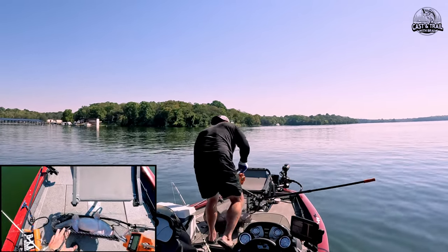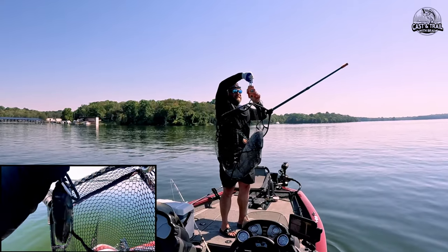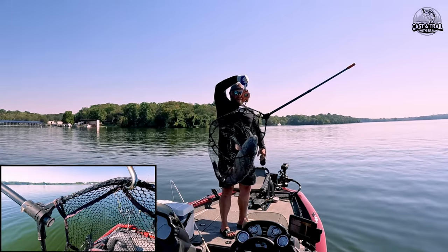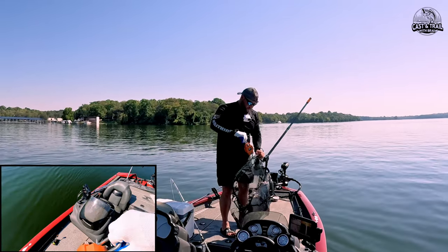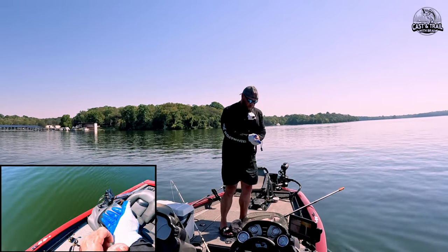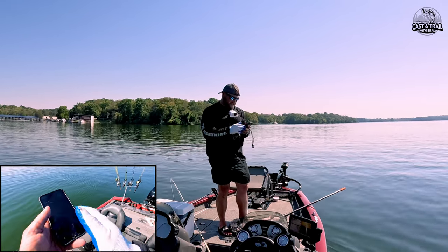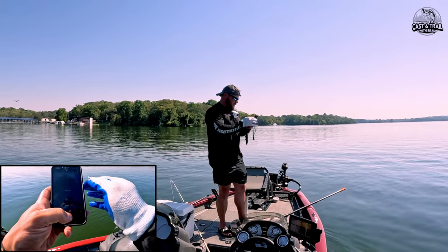Zeroed it out. Let's see. What is, oh, it's in kilo. Yep, right at 20. 21 in the net. Take off pound and a half for the net. Right at 20. Let me get my phone out real quick. Felt good about it with the current today, so we did it. Woo!